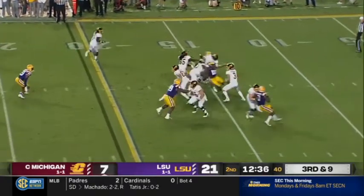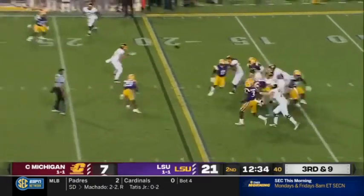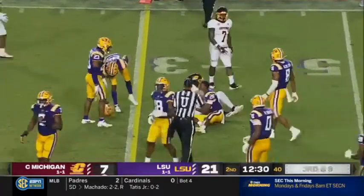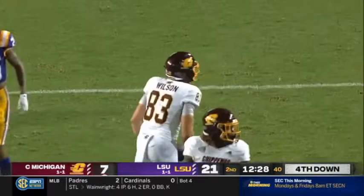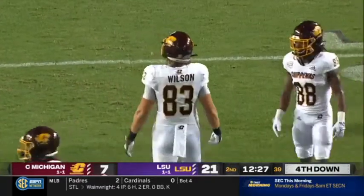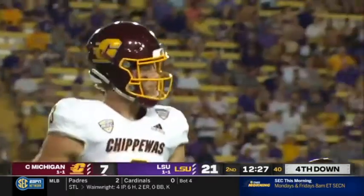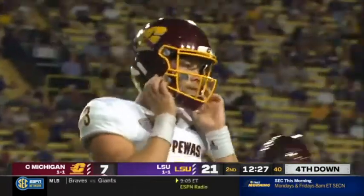Third and 9, LSU brings 5. Sermon is able to sneak it away, and he finds Joel Wilson from Petoskey, Michigan, for a pickup of 8. Another good job by Sermon navigating the pocket.